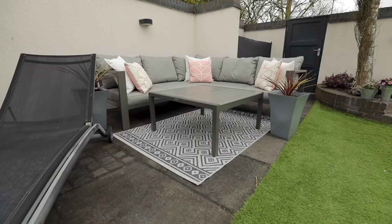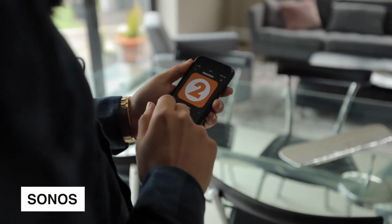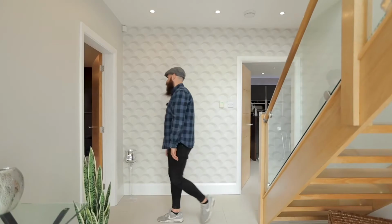Now, this home really is tech enabled, and we see that in the sound system. The property throughout, including the garden, has got a Sonos sound system, which is great and only amplifies what a remarkable entertaining home this property is. Now, come with me as we explore the family lounge.